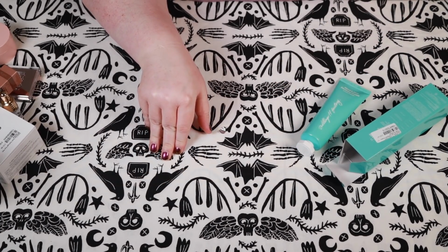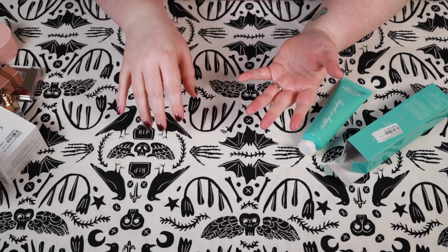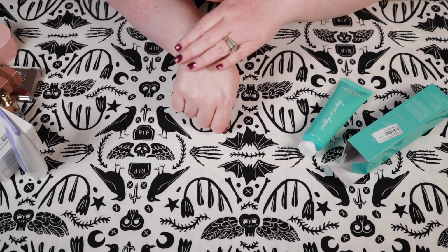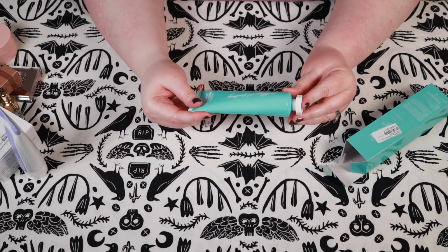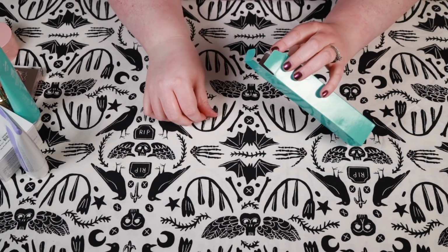Actually doesn't smell bad. It's like a pleasant, soft, light scent. And actually it makes sense because the other product didn't have any scent, I believe. Yeah, this one was unscented. Yeah, it's very pleasant. Probably gonna use this for actually my hands and my feet. I'll let you know how this works out, but this is cute. I like it. So far, really enjoying it.